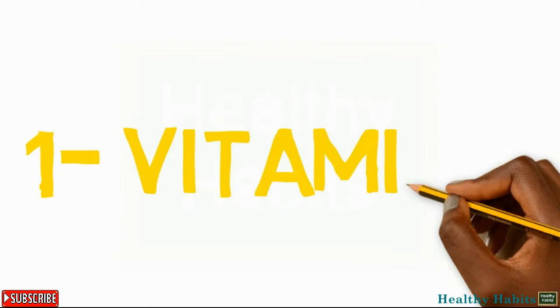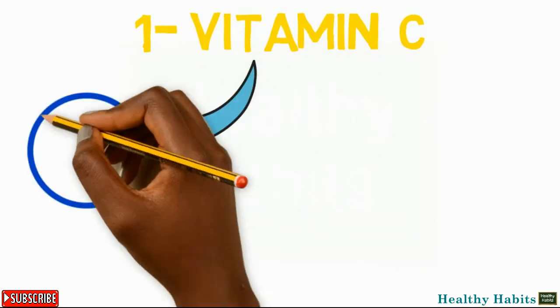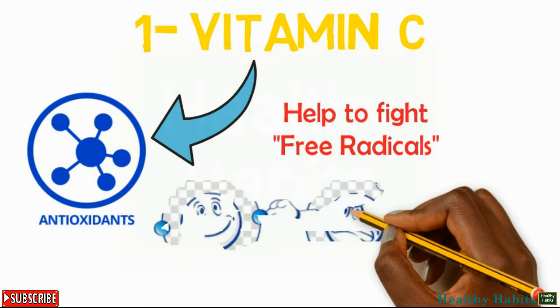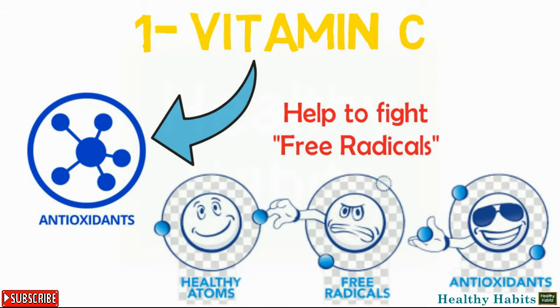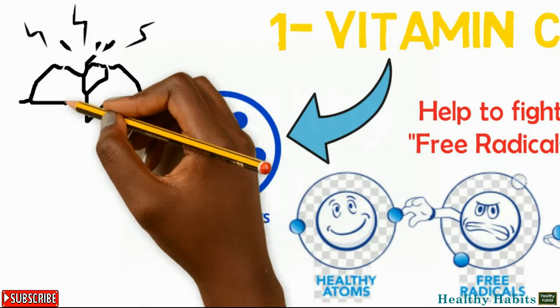1. Vitamin C. An essential nutrient, vitamin C acts as an antioxidant. Antioxidants help fight free radicals, a type of unstable molecule known to damage the immune system. There's some evidence that vitamin C may be particularly helpful in boosting the immune systems of people under major stress.